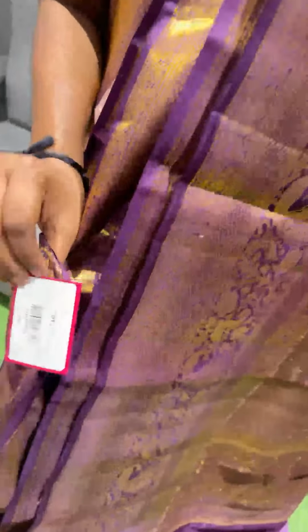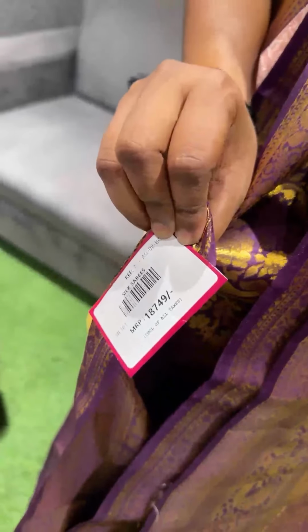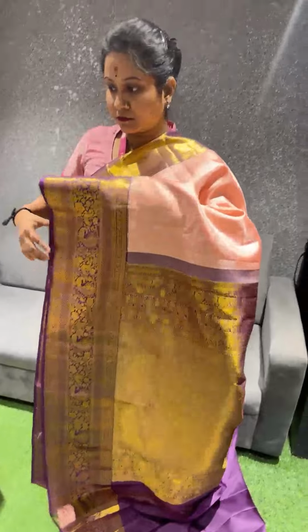And this saree will cost you today only 18,749. This is happening from our Chennai showroom, which is a wholesale showroom. Such amazing prices. Usually we retail this at least around 22,500, and this is our cost in Chennai. Don't miss this opportunity. Very beautiful sarees, just arrived from the loom.